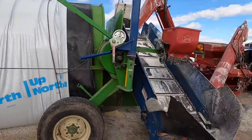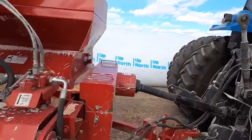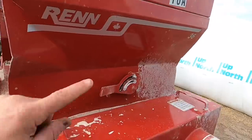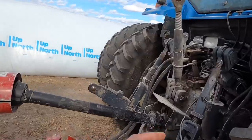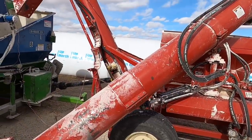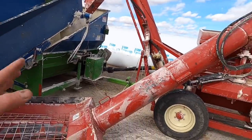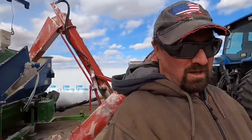So anyways, I gotta get this unhooked. I gotta close this down, because if any corn goes in those rollers, it will shear those pins that we sheared that one night. So that's the first thing I gotta do, close those rollers down. And then I'm gonna drive ahead and get everything unhooked. I gotta remember how to do all this. I gotta do it in the right order, otherwise we're gonna have some problem.